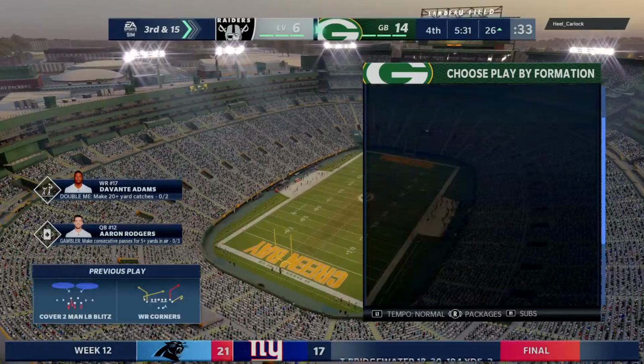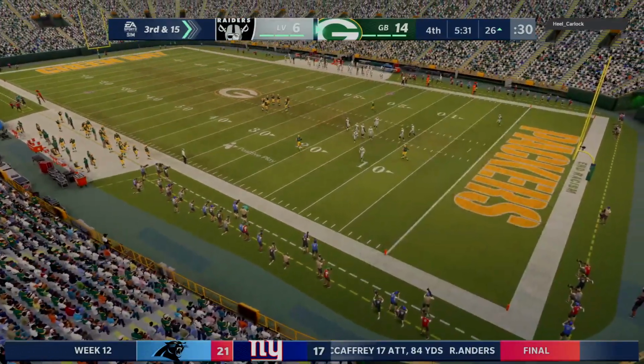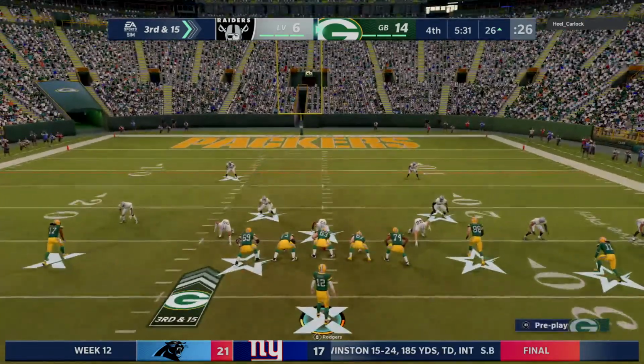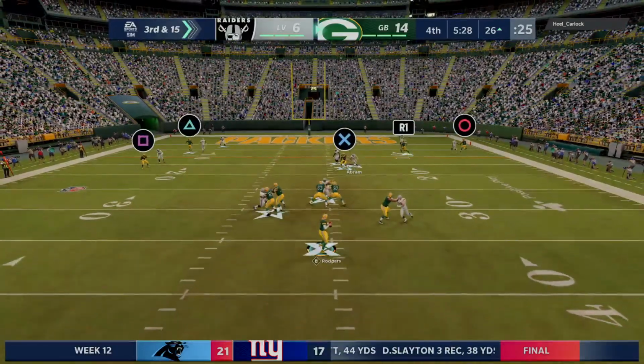Tremendous field position there and a perfect time to do exactly what they did. Take a shot at the end zone. And they went for the big play, just unable to complete it. The Packers on third down. They've struggled to the tune of 2 for 8 so far. This will be 3rd and 15.